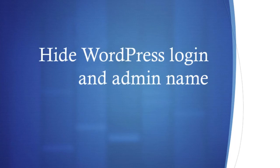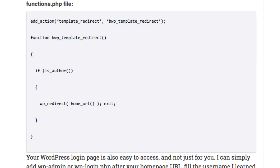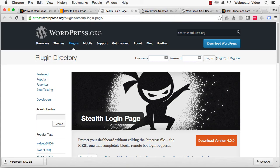Seven, hide all usernames in order to prevent hackers from finding out your admin username. You can use this code in functions.php. You can also change your login page URL by using a security plugin like Stealth Login.